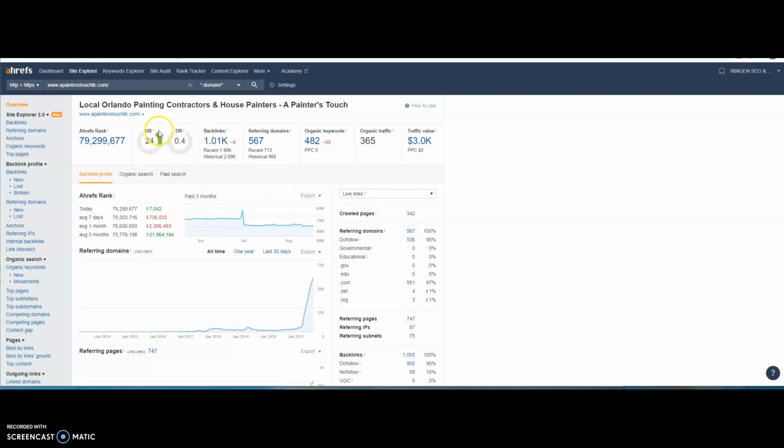Also on his site, his UR rating is a 24 out of 100 and his DR is a 0.4 out of 100. So the UR rating is basically how powerful your site is in Google's eyes, and the DR rating is how trustworthy it is. So it probably means that some of these backlinks he has might not be as trustworthy. They might be coming from some spammy sites or just not relevant sites that have to do with painting.